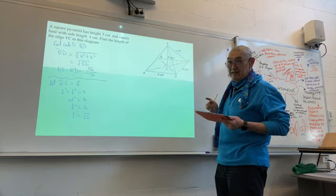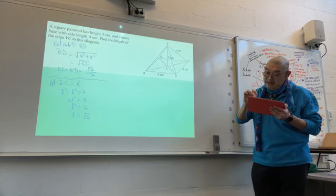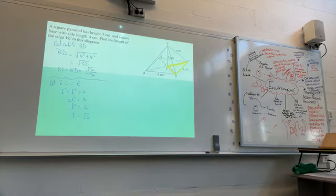Correct? Agree? So, let me highlight that bit. This is another right angle triangle, correct? It's like A squared plus B squared equals C squared. Can't you just find the length of AC and then halve it because these sides are equal length? Yeah, you can. Either way is fine.